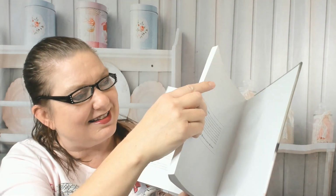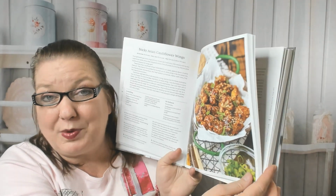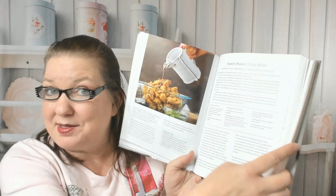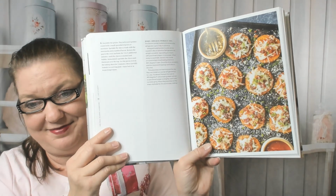I think we're in the salad chapter now. Yes, because it says it right here. This is the Let's Party chapter. Sticky Asian cauliflower wings, yum. Maybe a little messy to eat at a party. Sweet potato pizza bites. What do those look like? Oh, cute. Cute.